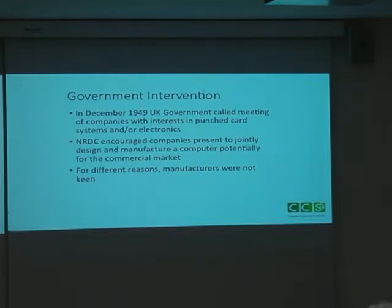1949 was towards the end of the 1945 Labour government, and one of the actions of that government had been to create the National Research Development Corporation, NRDC. This was basically to generate economic regeneration, in today's language, particularly in areas of science and technology.